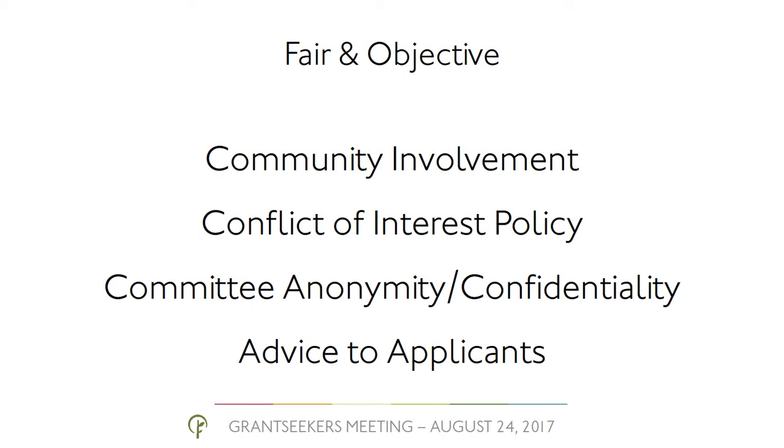The other thing that we try to do is regarding giving advice to our grantees, we won't give advice to any grantee more than what we would give to another grantee. That's something that we really strive for, and that way everyone has the same opportunity to receive a grant from the Community Foundation.